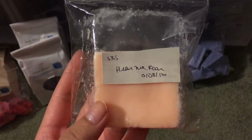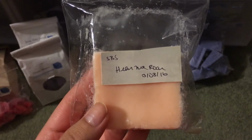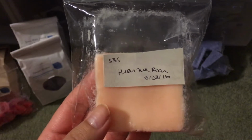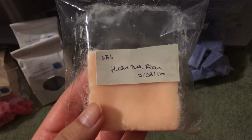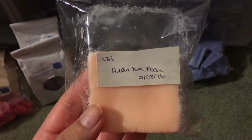It wasn't overly sweet. It was just so nice. It was so well balanced, and the honey and the sweet milk kind of creamed it out. And it was a medium scent and medium strong throw. The only thing is that it took 2 hours for it to really throw.